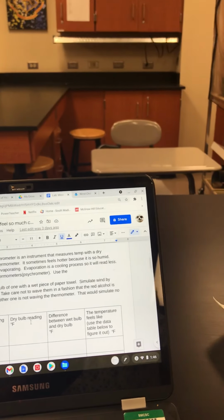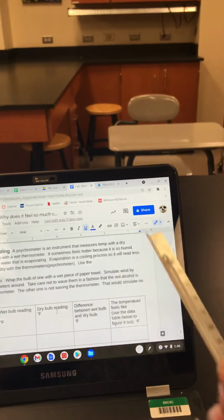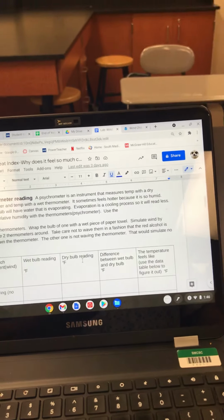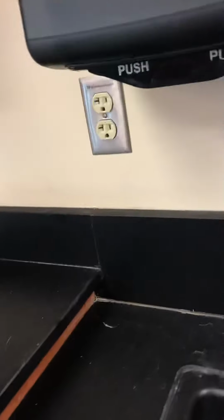Obtain 2 thermometers. Yes, right here we have 2 thermometers. You might notice these thermometers have Celsius on one side and Fahrenheit on the other. Wrap one bulb with paper towel, wet paper towel. So I'm going to tear a little piece of paper towel, take it over here to the sink, get it wet. Wring it out a little bit so it's not dripping.